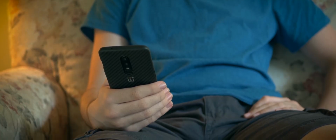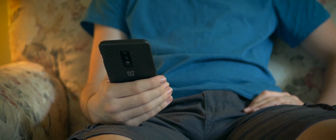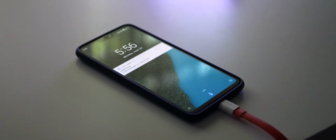So for the most part, I would say battery life is pretty much identical. I can get through an entire day with like 5 to 6 hours of screen on time, no problem. And with the incredible battery life on both these devices, you also get Dash Charging. So at the end of the day, it really doesn't matter if you run out of power prematurely. You can just plug it in and have it right back up and running in no time.